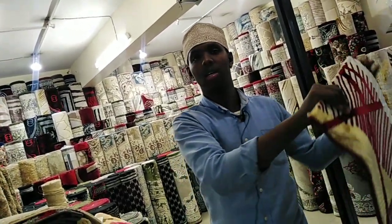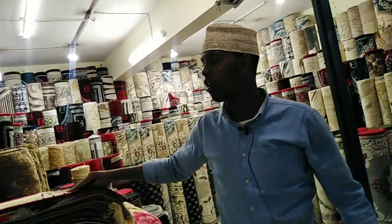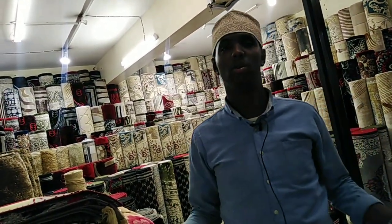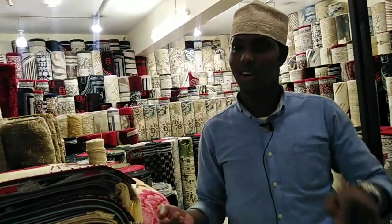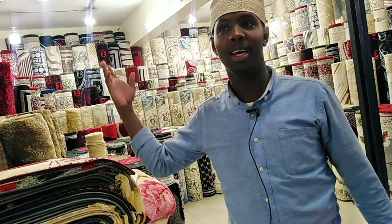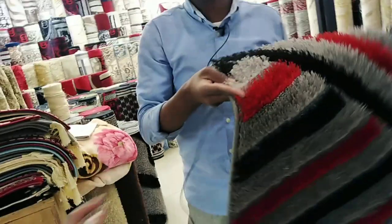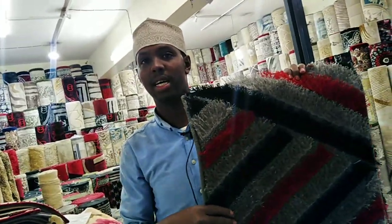When someone buys in wholesale, can they get a lower price? Most of the time, customers come and ask, if you buy one carpet, can we have an extra mat on it? We normally tell them we sell the carpet itself, not the mat. The mat itself is another unit, another money, so this is different. And there's another one, the fluffy one, at 500. It's affordable.